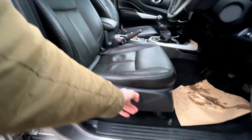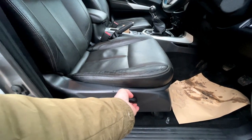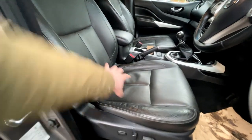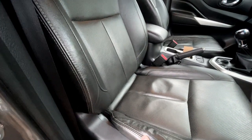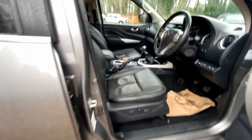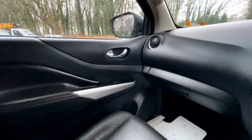It's a fully electric seat, goes forwards, backwards, you bring it up and down, and of course the backrest will go forwards and backwards as well. If you watch this part here, you can pump that up using that. So if you've got a bad back, sciatica or whatever, it means that you can try and get a really decent level of comfort in your seat. Floors are in nice clean condition, apart from a little bit of muck that's off my feet, and that's all round. So there's no mats in this one.